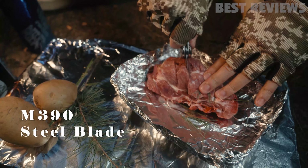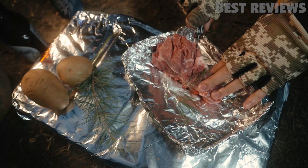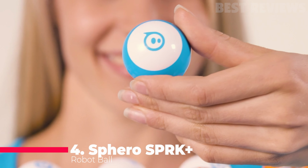The enamel layer enhances the knife's aesthetic appeal and adds an extra layer of protection. The knife has a flipper tab for easy one-handed operation and a liner lock mechanism for added safety. Number 4. Sphero SPRK Plus.